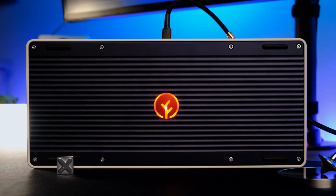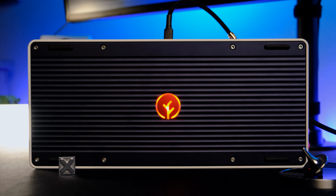Overall, do I recommend it? I think you just heard it. But yeah, if you're in the market for a 75% keyboard and this is in your price point and you can get it comfortably, I say go for the Trio 75. You will be pretty happy with this keyboard.